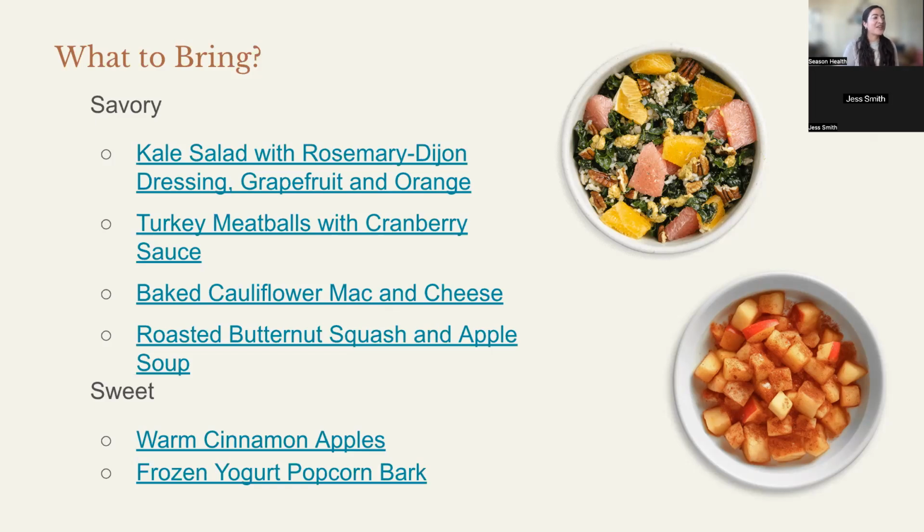I also love these turkey meatballs with cranberry sauce. This recipe has a sweet potato mash with it, but you also could just make the meatballs and bring them as an appetizer to have as an event. Also a really great use of any leftover cranberry sauce you might have. Speaking of vegetables and baked pasta dishes, we've got baked cauliflower mac and cheese. I would definitely encourage everyone to try this one.